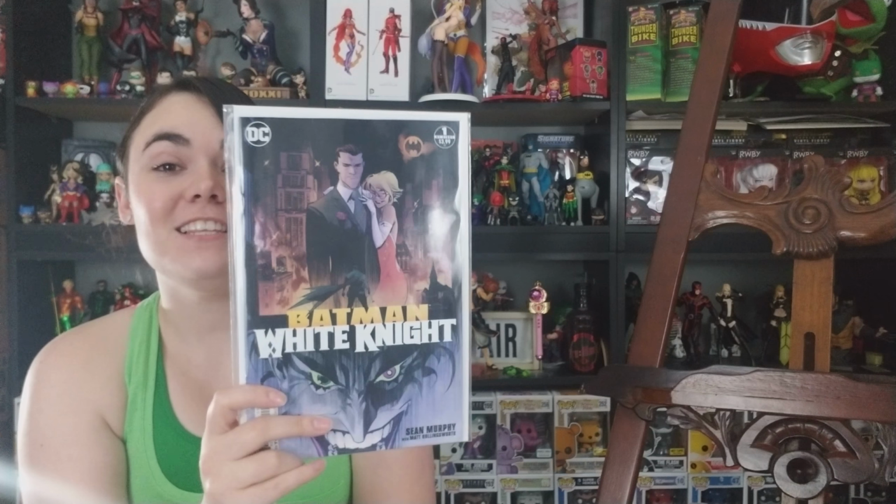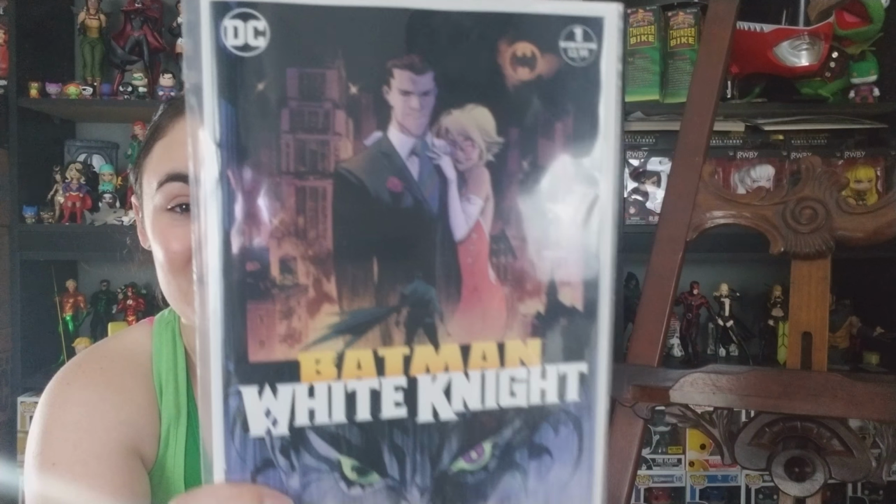First off, as always, we're going to start off with DC. DC is normally my biggest. It's a big part of my heart. First off is Batman the White Knight issue 1. This is 1 of 8. I have read this already. It is amazing. It is an Elseworld story, and it gave me kind of the same feeling that Batman Europa did, with the art style throughout and just the overall feel of the comic. But really, really great right here.